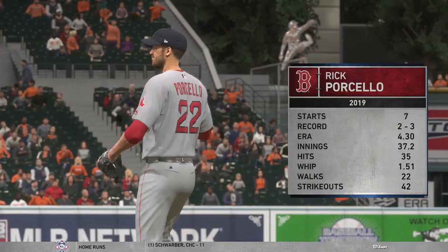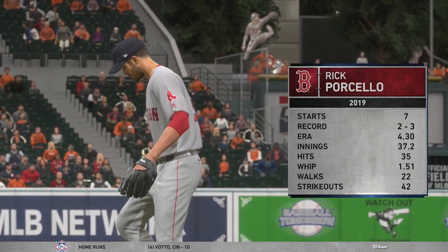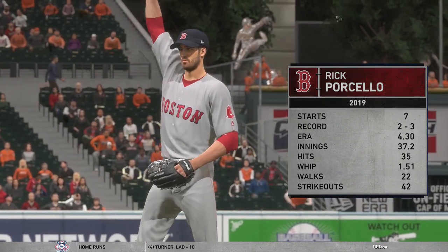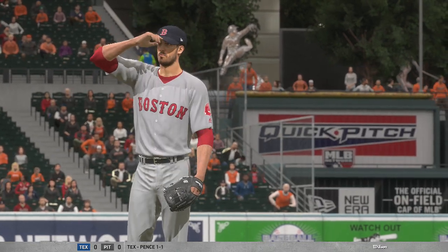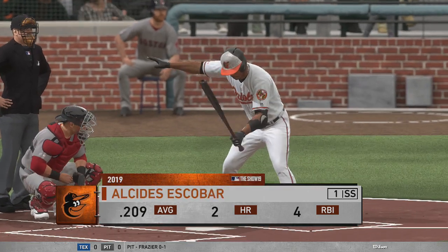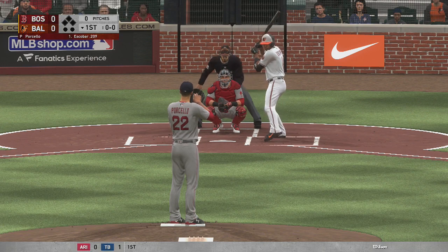Rick Porcello is on the mound for game 2. What do you have for us on him, Danny? Hey, we're going to get a chance to look at a guy that's a little bit up and down throughout points of his career. A career ERA just over 4. When he's good, he can be really good. And when he's bad, well, let's just say he can be pretty bad at times. But it'll be interesting to see which one we see. He's a little bit of Jekyll and Hyde. Hopefully he's going to be a little bit more Jekyll than Hyde in this one here today.